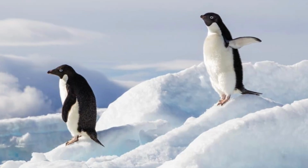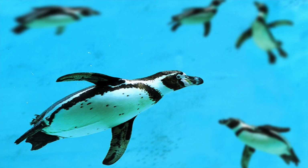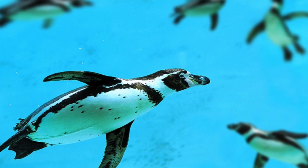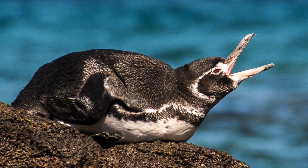Penguins are flightless aquatic birds known for their distinctive black and white plumage, upright posture, and excellent swimming abilities. There are 18 species of penguin. Almost all of them live in the southern hemisphere, but there is one outlier. The Galapagos penguin lives just north of the equator.